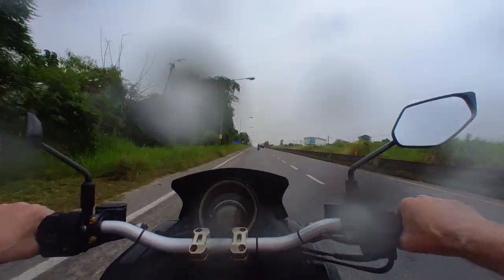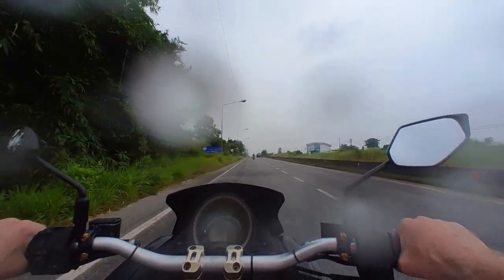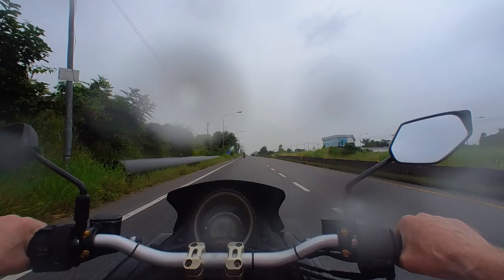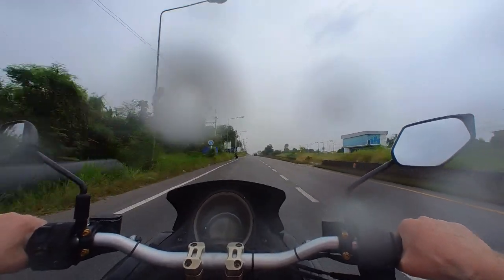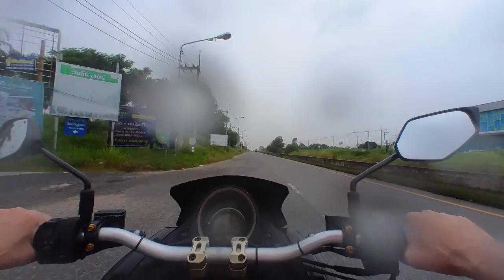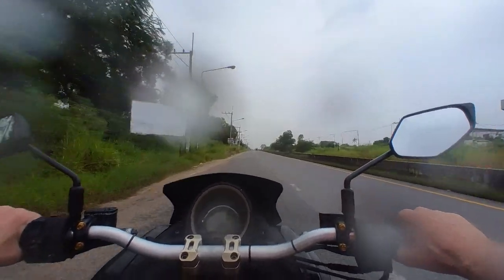Well, this drizzle was getting a bit heavier, and I'm beginning to feel it. Fortunately, I've only got a light shirt on, so it will dry quite quick, but I'm hoping it doesn't get really torrential. That would really put a block on the filming today, I think.